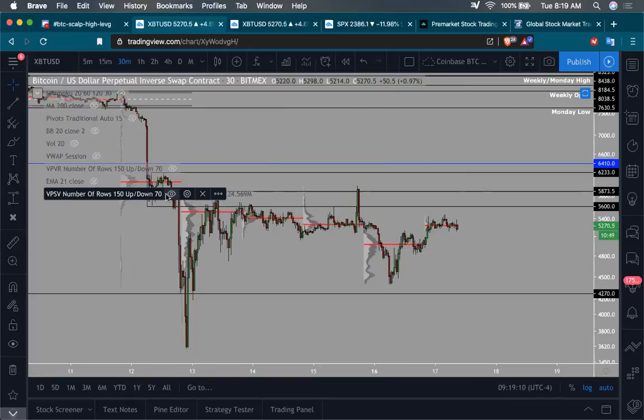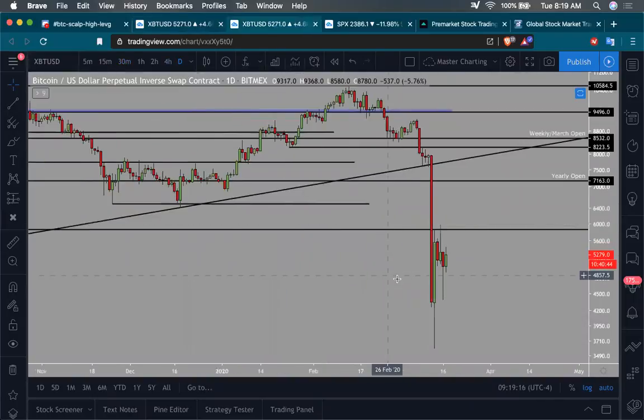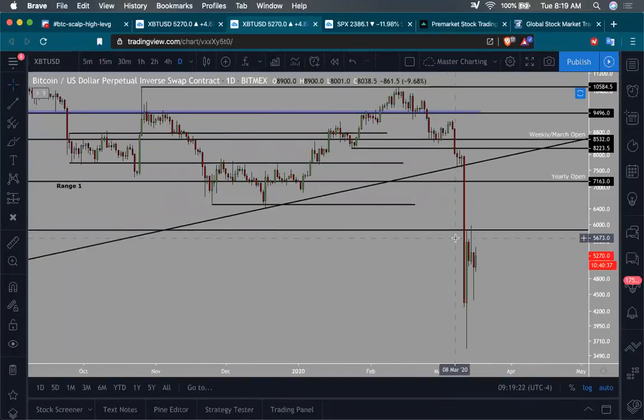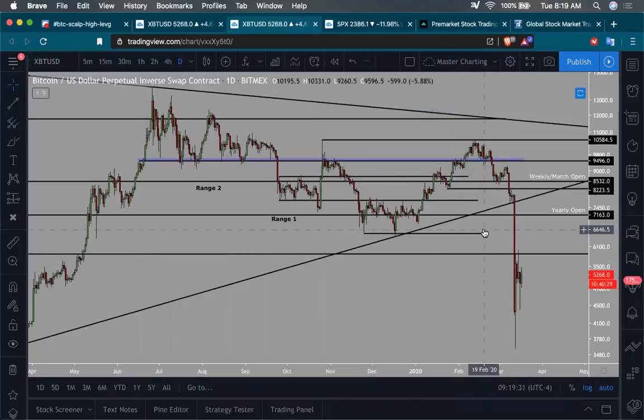I would say probably on a daily basis, like I showed y'all earlier, right? If we go on a daily basis, if I start seeing prices come back towards this area right here, $5,800 or so, I would also say that that's particularly a good place to short, 58.73 right there. So that's kind of what I have my eyes on in terms of shorting.